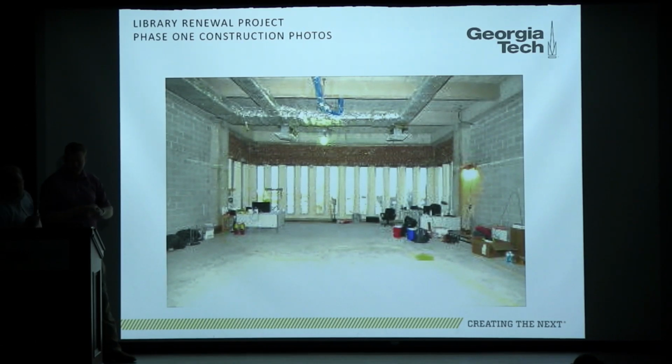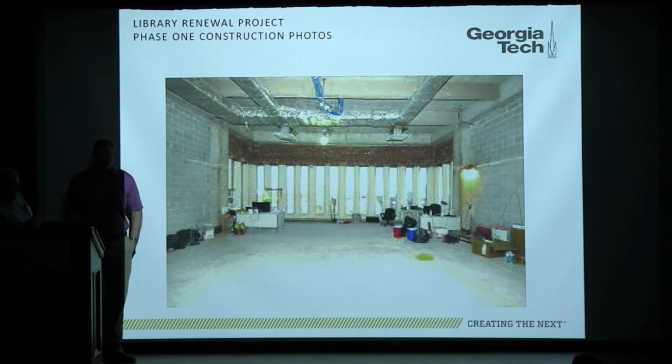So that's a little bit behind where we really are, and I know that from just about anywhere on campus you can really see that the building's been opened up. I think most people look at it and think it's probably going to be a really, really nice addition to campus.